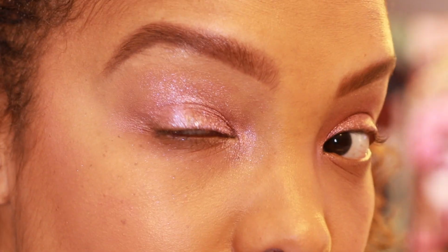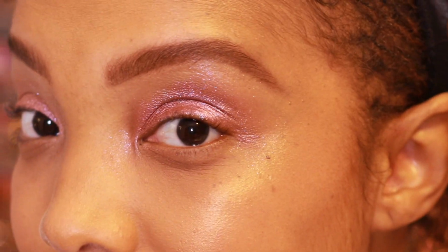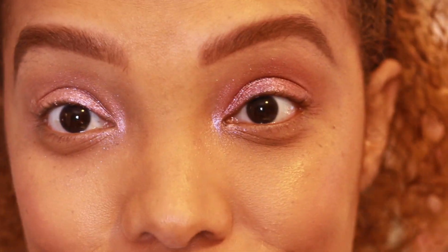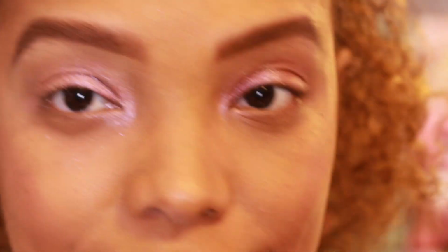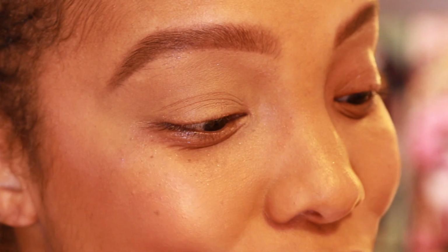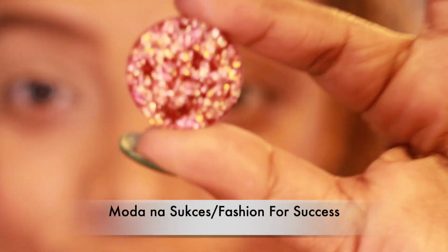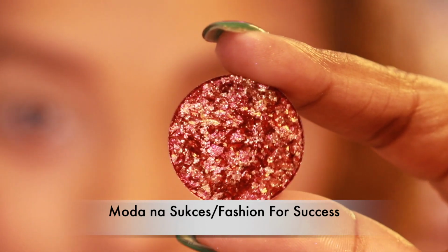So here it is on regular primer, and here it is with the glitter glue. Both are really beautiful shades, but I feel like you really see what it looks like with that glitter glue. You definitely get those blue purple reflects. The shade is gorgeous. This is the shade Affair. All right, so next up, one of my favorite shades, Fashion for Success.